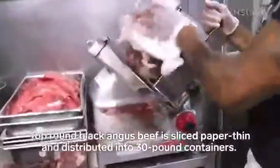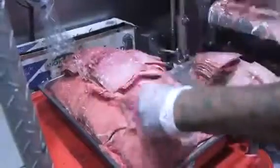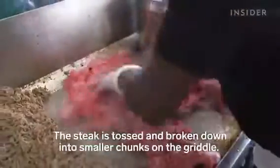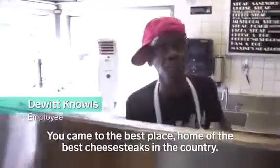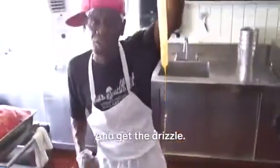Top round Black Angus beef is sliced paper thin and distributed into 30-pound containers. The steak is tossed and broken down into smaller chunks on the griddle. Home of the best cheesesteaks in the country. What should we get? With what it is. And get the trim up.